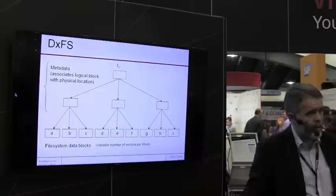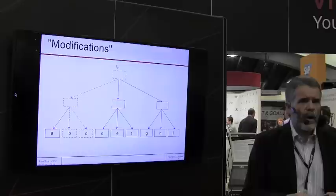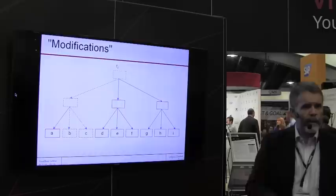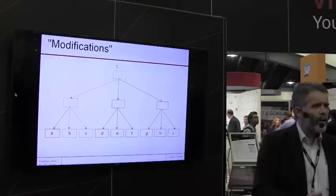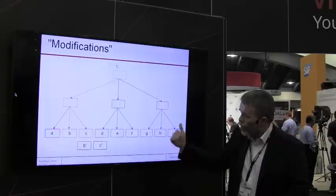Now, what happens if you want to change some of the data in the file system? Delphix does not overwrite blocks. It simply creates new blocks and modifies the index. But when it modifies the index, it does not overwrite index blocks. It creates new blocks and modifies the higher level pointers. So if we decide to change blocks B and C, what we actually get is two new blocks, B' and C'.